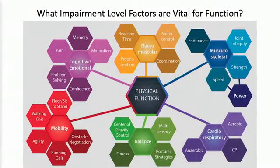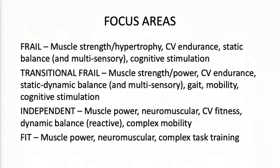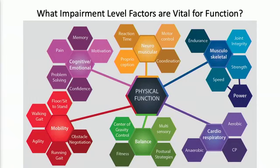So what are the impairment level factors that are vital for function? So your client is right here, right? They're standing in the middle. They're saying, I want to function better, I want to move better, I want to perform better, I want to do whatever it is I need to do in life better, right? I want to go to the Himalayas, like Martin Pisani just did, right? I want to function at my peak, whatever that might be for me at this time, right?